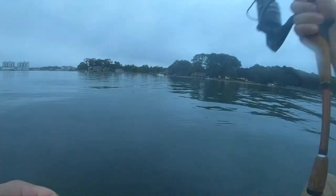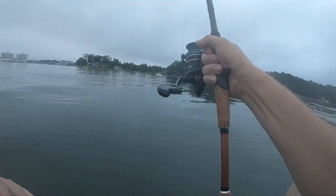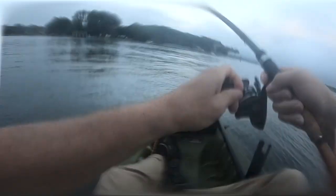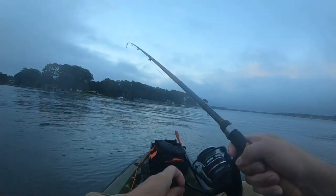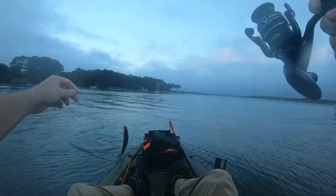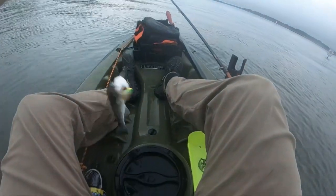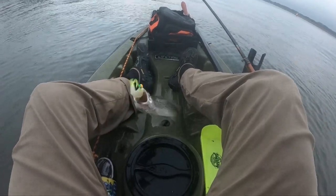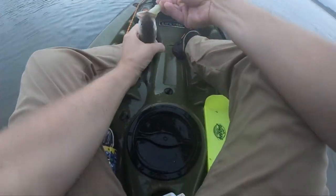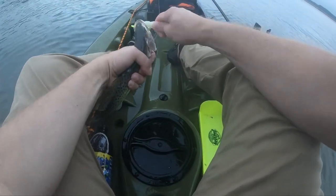I pop my popping cork, bait fish just go everywhere. Man, this is a blast. Just fish after fish. I'm starting to get these 10, 11 inches now, which is a lot of fun. This one here might be 12.